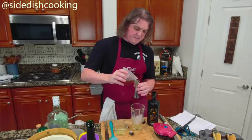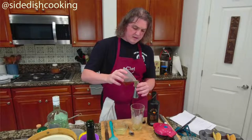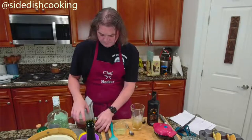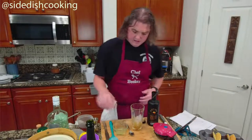That's honey syrup. Three parts water to one part honey. Boil it, mash it, put it in your drink. And okay, so then mix all that together, and where's my lid?